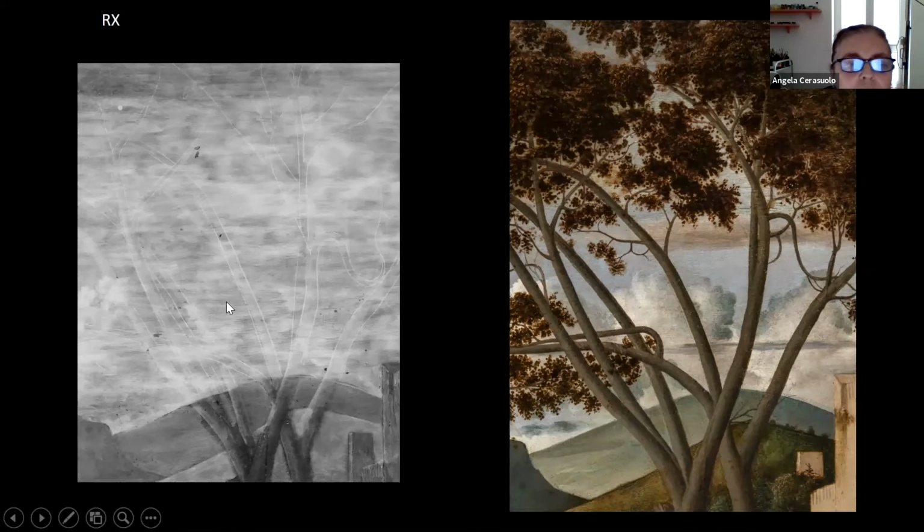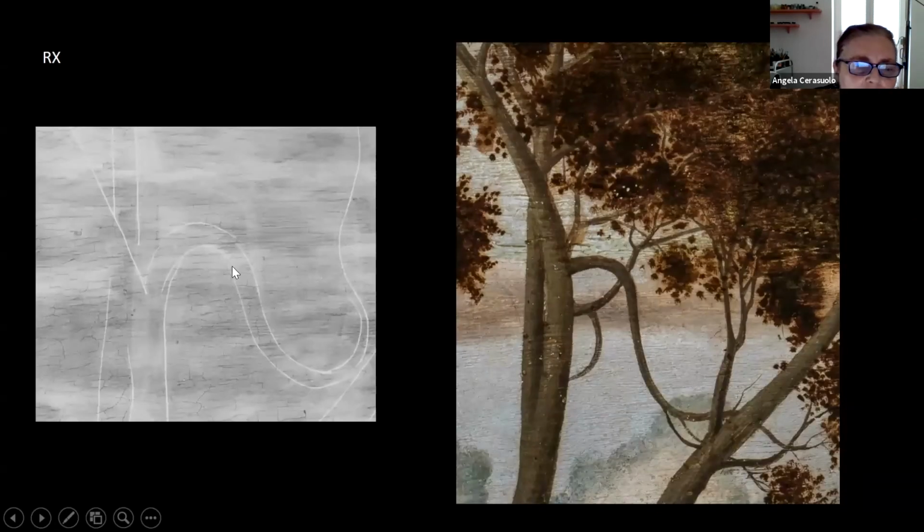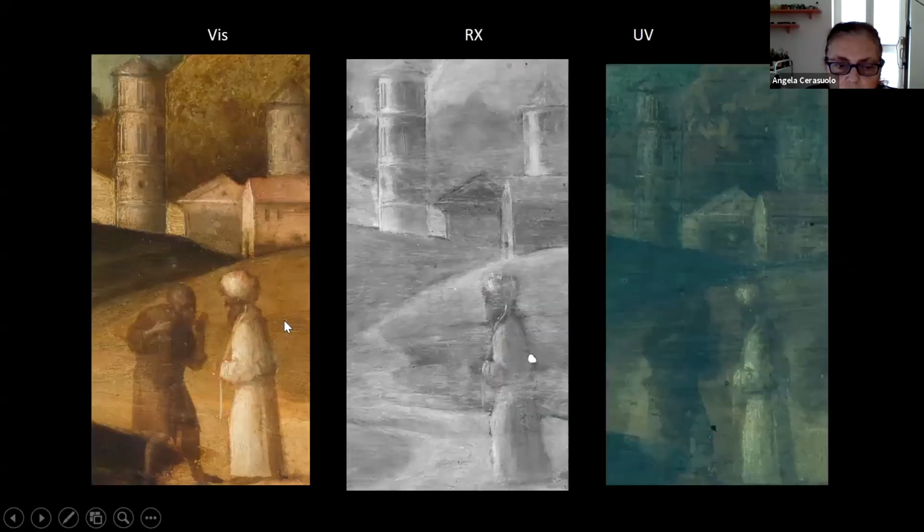Okay, I don't find the word. It's inside. It's traced also in the ground, and so it's filled with color, and we see this underdrawing so well in the radiography.